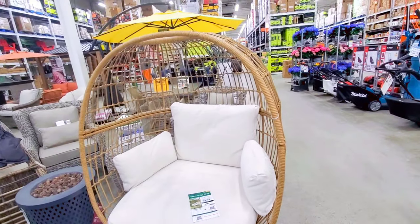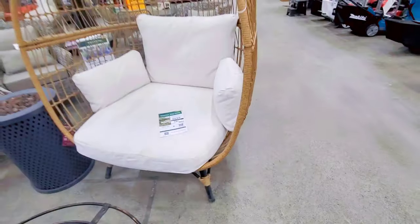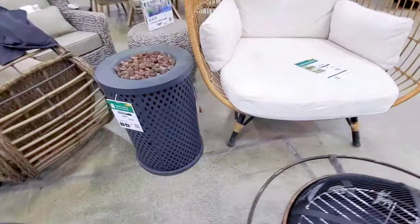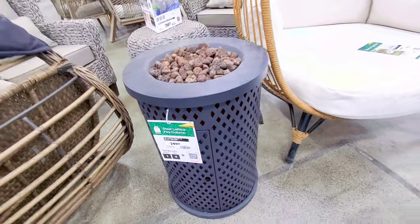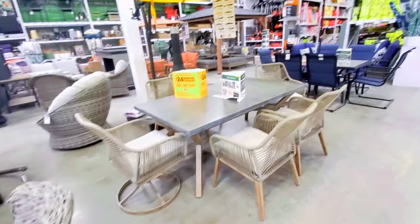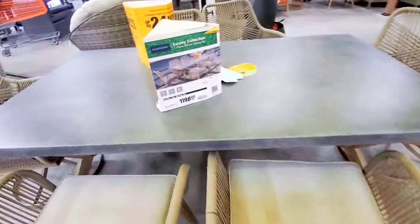So I also went into the furniture section when it comes to decoration, like chairs and things like that. I also checked that area for you guys so that you can see some of the stuff that is available, like the fire pit available at Home Depot. And I have to say, they have a lot of varieties when it comes to chairs for the outside, egg chairs and things like that. They have a whole lot of selection.